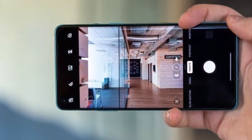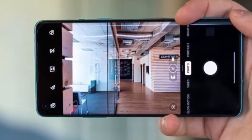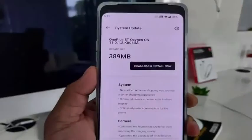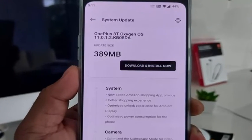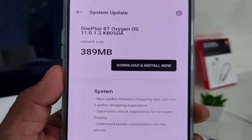OnePlus has not shared any information on the update on its forum, thus it is unclear whether it will have a staged rollout or not. The update with version 11.0.1.2 for the OnePlus 8 brings system improvements, including the aforementioned Amazon shopping app for a better shopping experience.